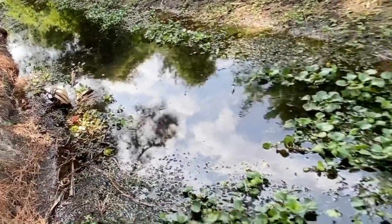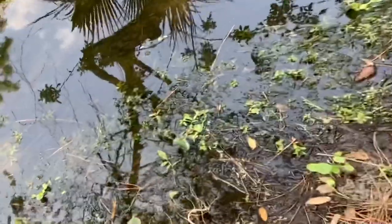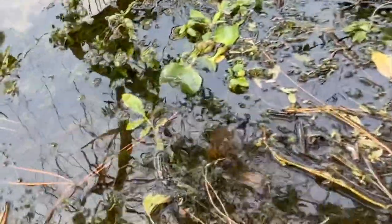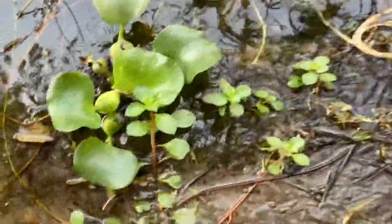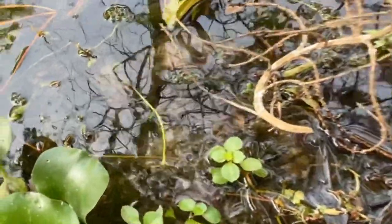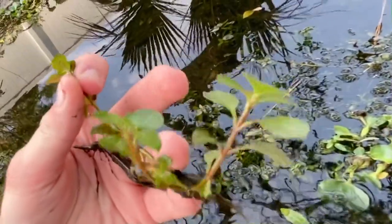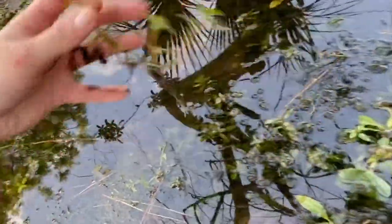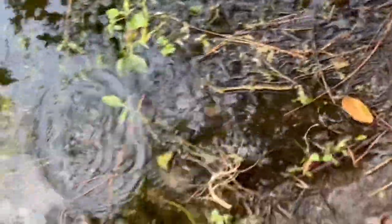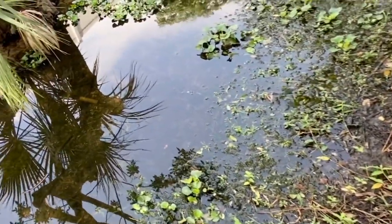I'm probably gonna come down here and get some at one point, because that would be a cool video to do, how to quarantine them and all that sort of stuff. See, this almost really looks like Ludwigia Repens right here. That very well could be Ludwigia. Matter of fact, this really does look like Ludwigia Repens. Very cool stuff, man. So that's four different plants down here that grow.